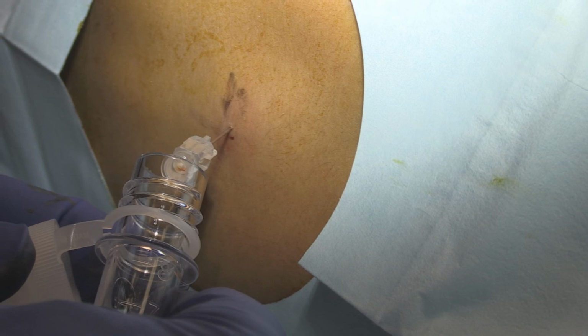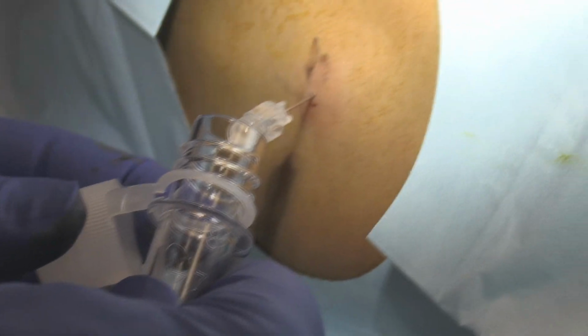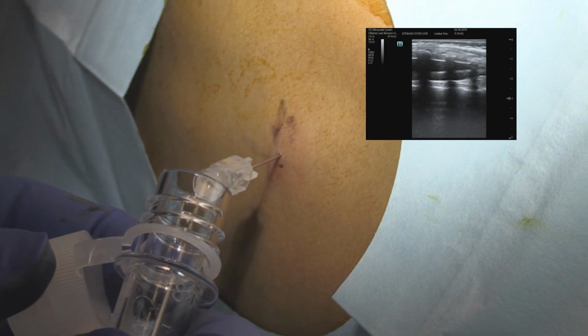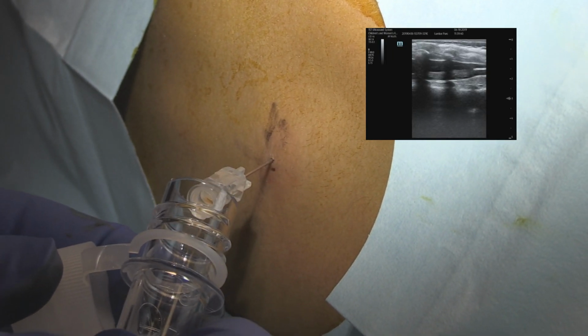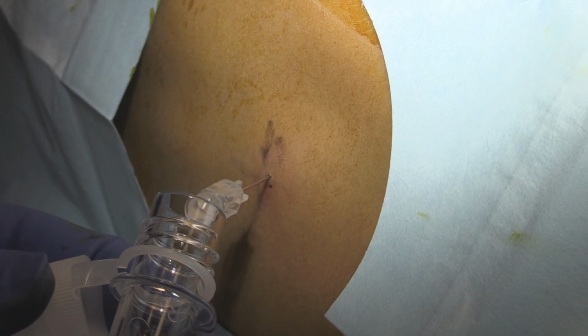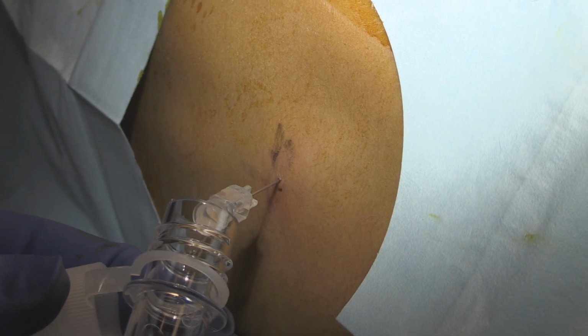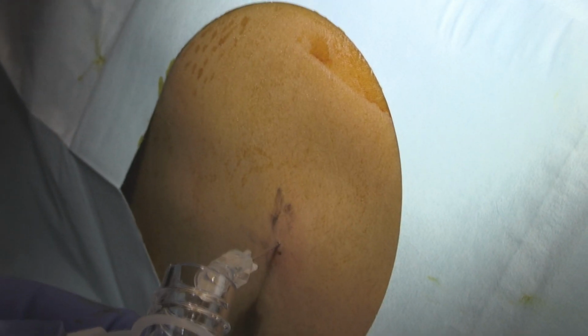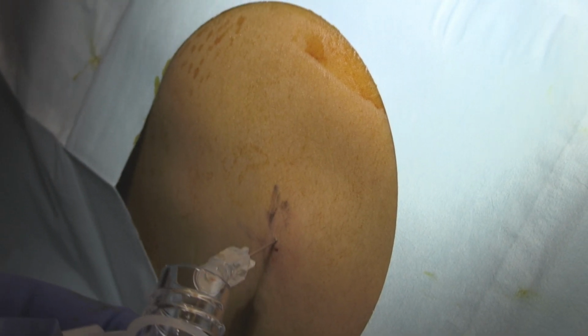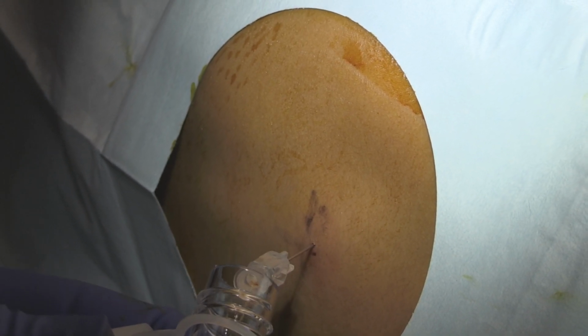The X on his back was because we did an ultrasound. And we're going to show some ultrasound images here. We were able to measure approximately the depth to the dura, and it was about, what was it, guys? About 1.2. That's correct. All right. And I think that's where we're at with this 3 centimeter needle.